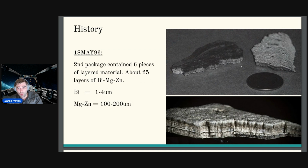So here's the actual art's parts. We got these layered samples. Here's the shiny side from the top and the dark side from the bottom. That shiny side on the top is almost pure magnesium. The dark side on the bottom is almost pure bismuth. And then you got this layering throughout where it alternates between bismuth and a magnesium zinc alloy with very small amounts of zinc. It's like 2.4% zinc in all of these bismuth / magnesium zinc layers.